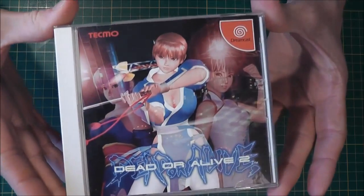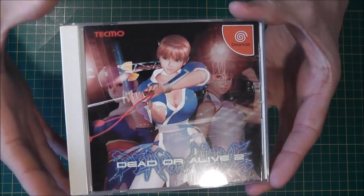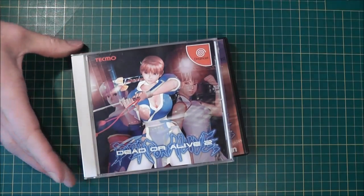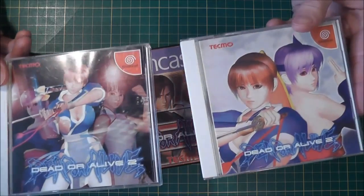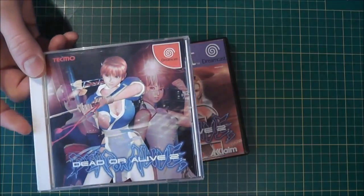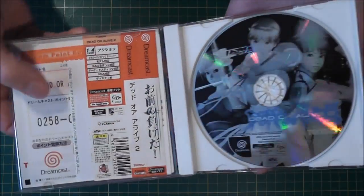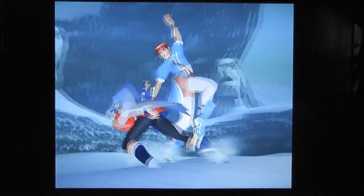This is the Japanese version of Dead or Alive 2, but this is the standard edition, which is for whatever reason rarer to find than the special edition, which I unsurprisingly also have. Here it is. And yeah, really not a huge difference between the two copies, just different cover art, and that's pretty much it. But I've been after this one for a little while now, and this is nice and complete and everything, so I got that.